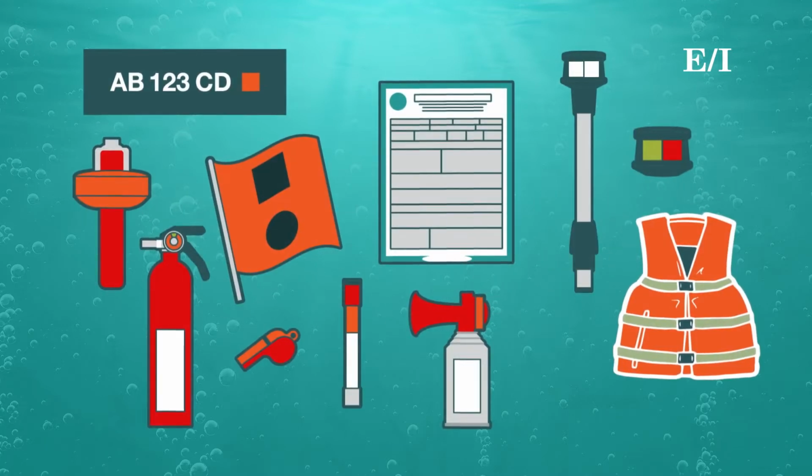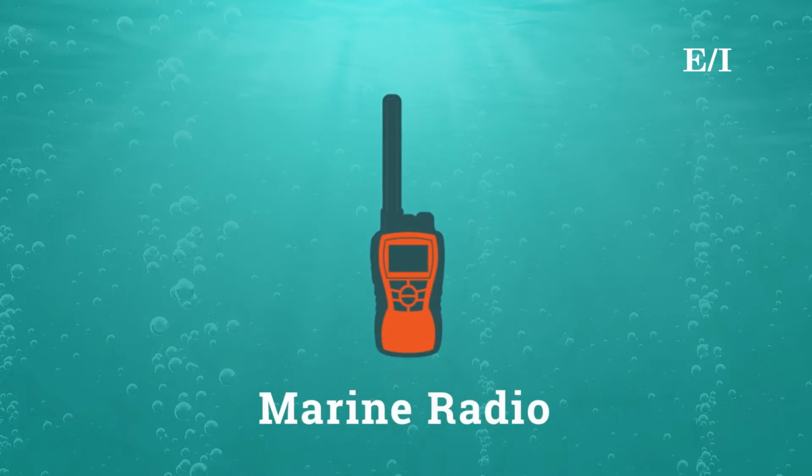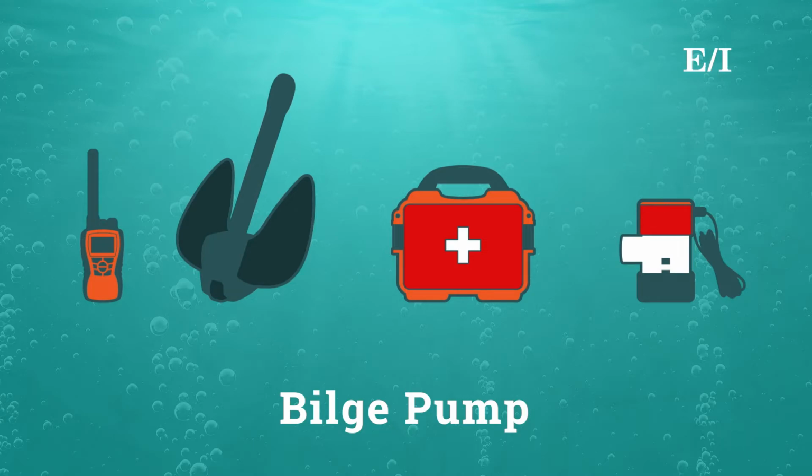These are just a few of the many boating safety technologies that are required to keep you safe while out on the water. And although they aren't required, a marine radio, such as a VHF, is also recommended to have on board, along with an anchor, first aid kit, and a bilge pump. Let's see how our volunteers did.